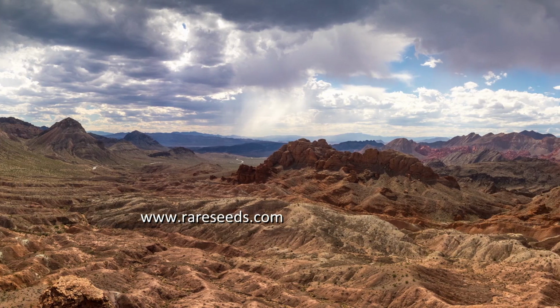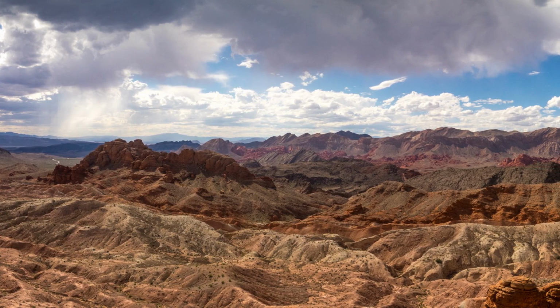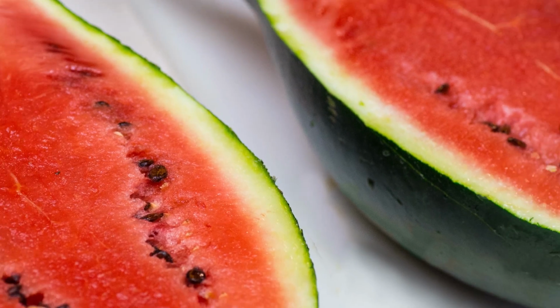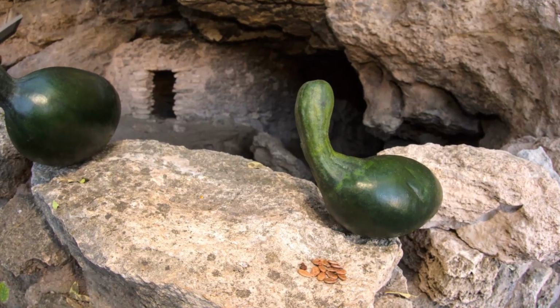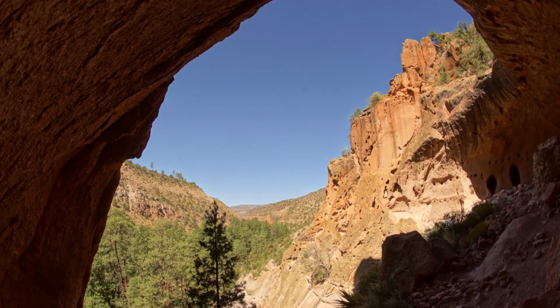We are here in the Nevada desert. We're traveling along the old Spanish Trail, and we are en route to visit a few farmers, friends of ours, who are growing the incredible ancient handled watermelon. The seeds for this watermelon were found by Art Combe in a cave in Arizona, and they've been grown out in this area for decades now.